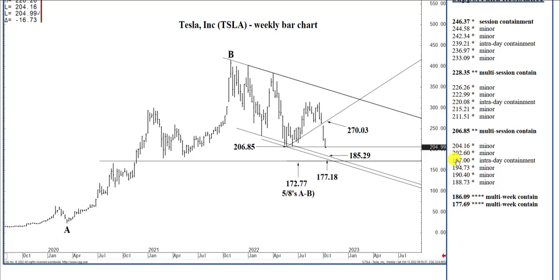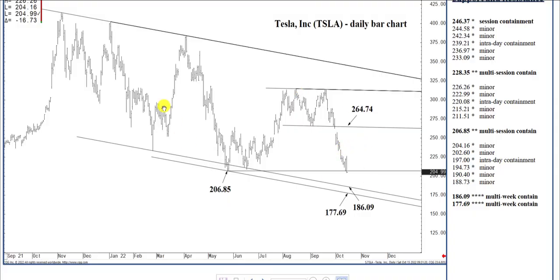206.85 is our ceiling. On the way down today, 197 even can contain intraday selling pressures, possibly through the balance of the day. 204.16 is nothing more than Friday's low. 202.60 is a former high on the daily chart. 197 even is also a former meaningful high on the daily chart. I'm not even showing it because we have to go back to 2021 to show those levels. In any event, if we close today below 197 even, we should tomorrow actually test 186.09. Now 186.09, this is the same chart but on the daily chart. This is the same formation but shown on the daily chart.